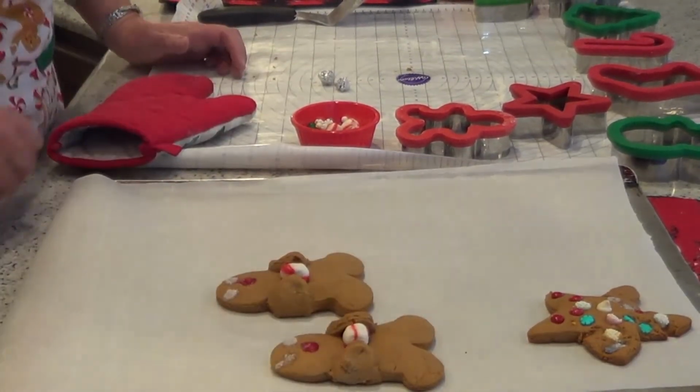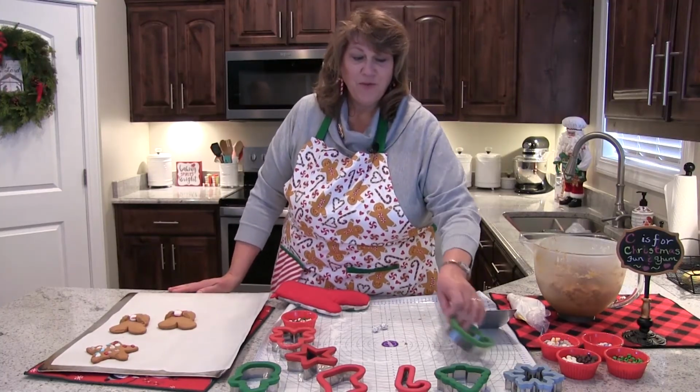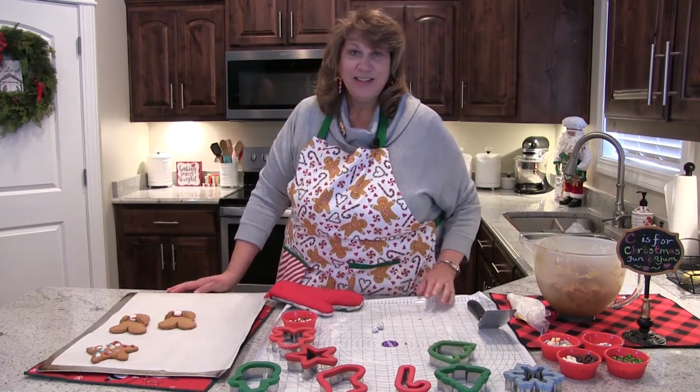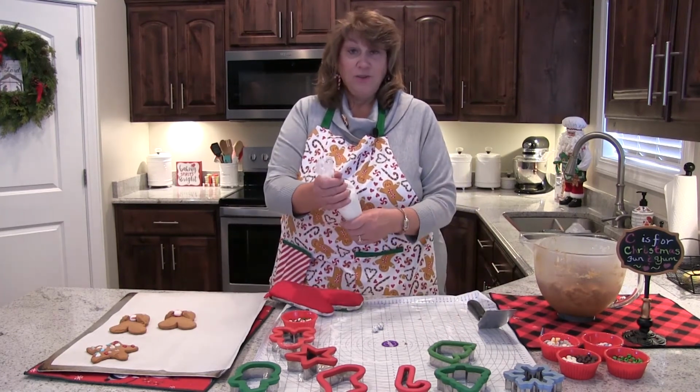I think that's going to take a little practice getting used to. And I'm really looking forward to making my traditional cable knit sweater cookie for Ken later on. After they're cooled, you can use frosting and decorate them even more.